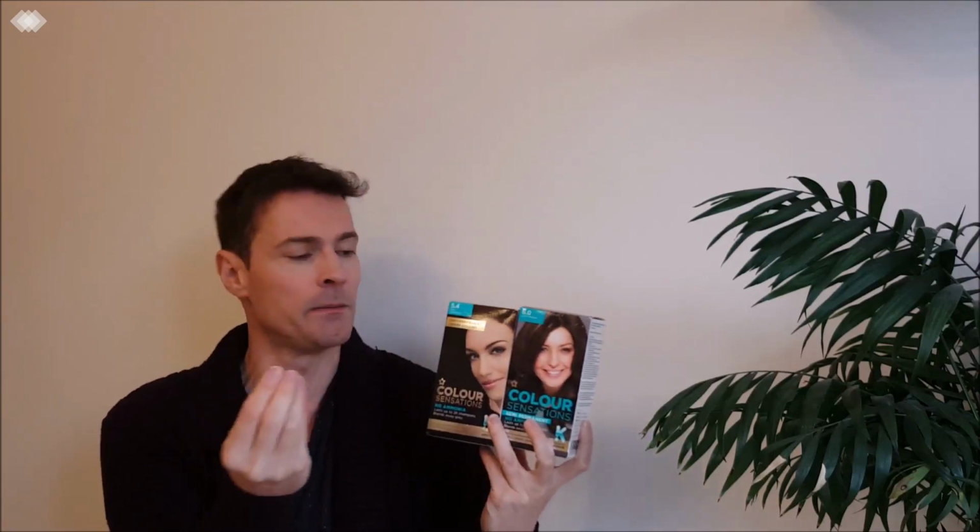Okay, so if you had black hair, then choose a brown colour or a dark brown maybe. And so when you go to the store and you look at these on the shelf, how do you know which one to go for? Well, you can look at the top of the boxes and they generally have a guide, but if you want to be more precise, look at the numbers. So for example, this is 5.4 rich chestnut and this is 6.0 light brown. So what does it mean?